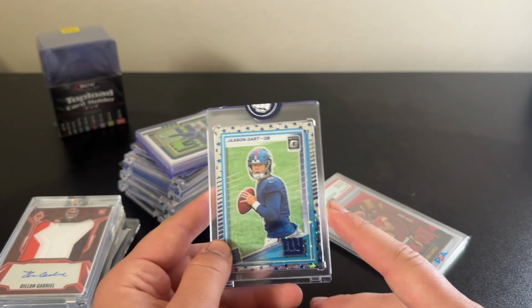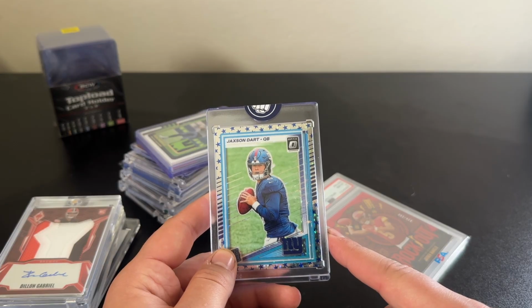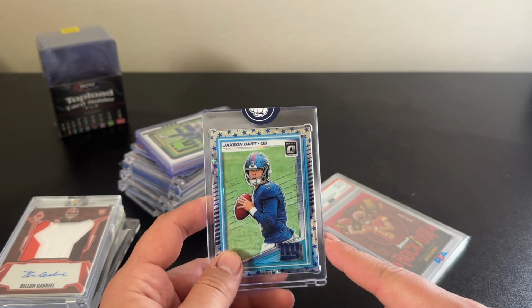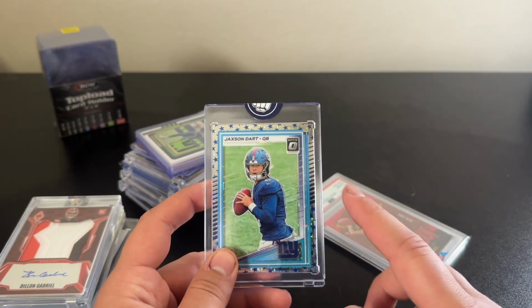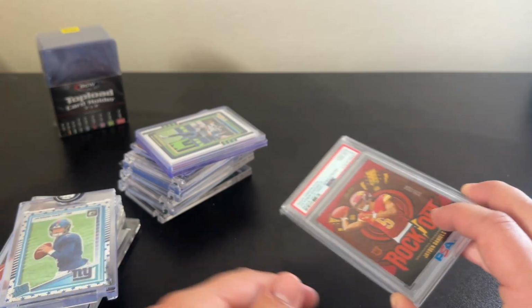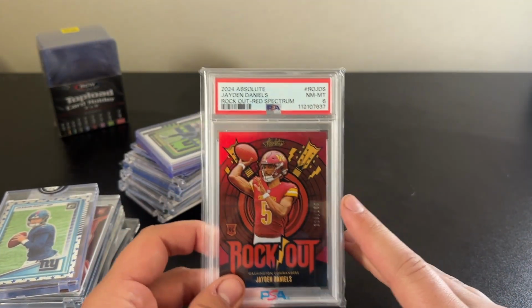I want to say, I can't remember because I've opened up some 2023 stuff, and there were stars coming out of every single pack. I think it was Optic, right? Something like that. But I want to say these are short printed nowadays. I'm not sure. Don't quote me on that one. About another $30 card, I want to say.